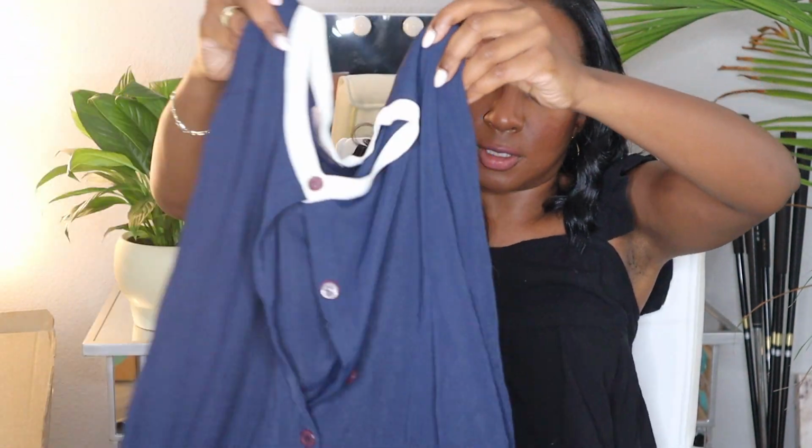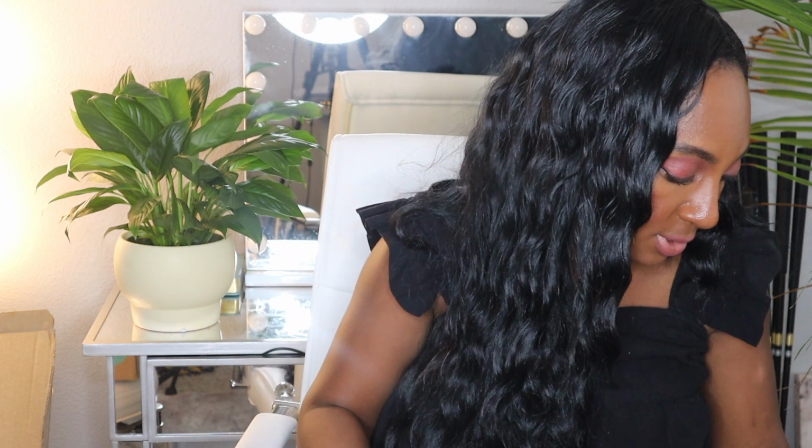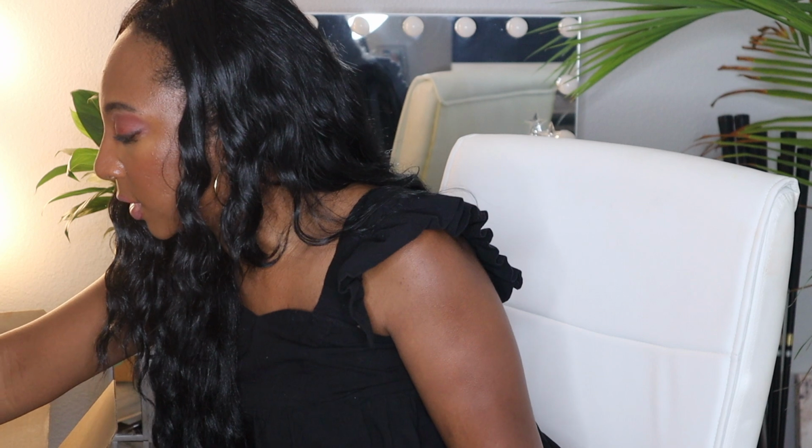I might keep it. Honestly, you guys, this is adorable. This would look so cute in the summer with some shorts and some heels. Definitely the vibe I like to go for, a casual look.